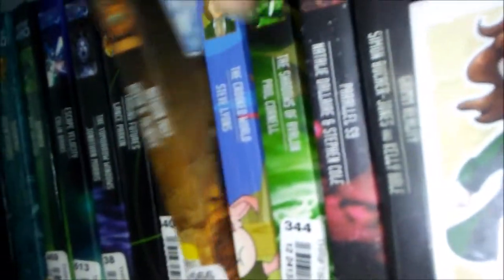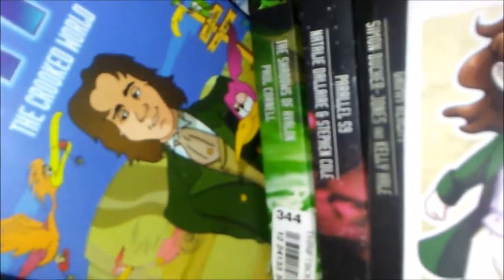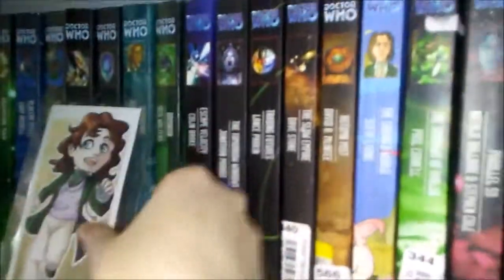Another copy of The Slow Empire. I gotta take these thrift book stickers off at some point. Autumn Mist. Crooked World was really, really good, and I reviewed it. I'm actually going to be re-uploading the review I did of that. The Doctor goes to a world filled with cartoon characters, or people who operate on cartoon logic.